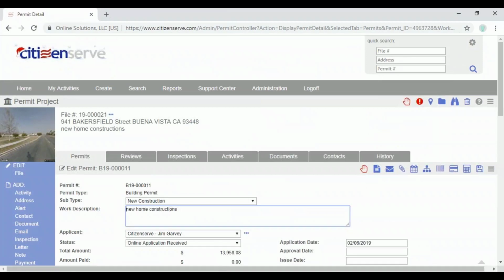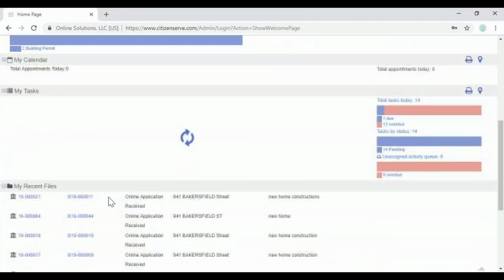Let's take a look at the permit that we've got in here, and everything looks the same in Citizenserve. Code enforcement case, request tracking, files, licenses, all looks the same. And we use a lot of common icons.